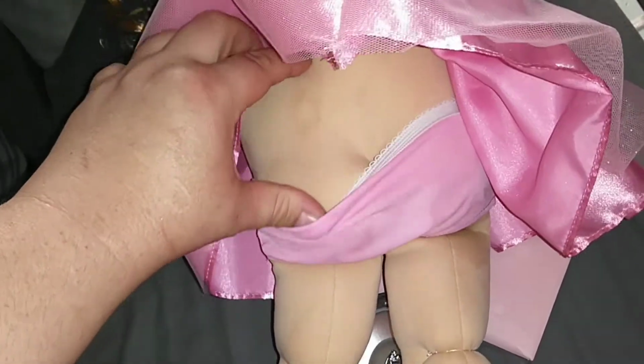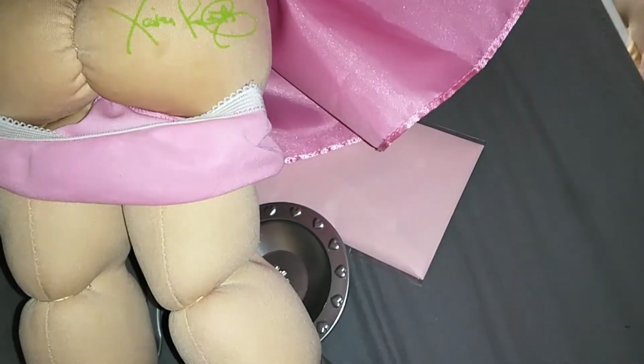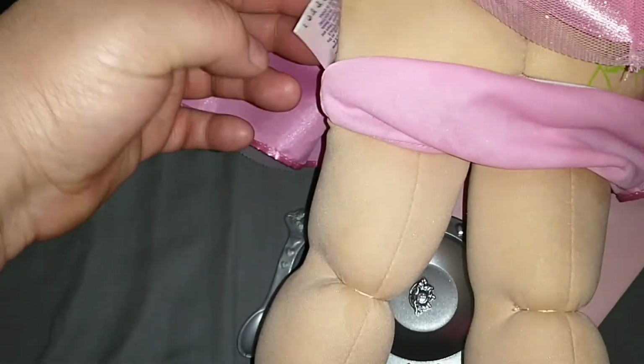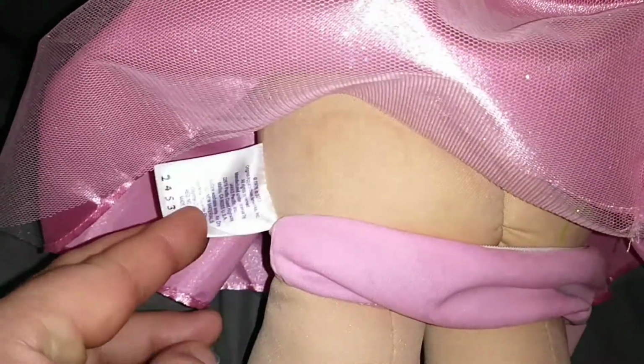And of course, I don't know what head mold she is. Let's check that out on the back here. It does say 2013 Jacks on the back, and we do not have a mold number on the back. Okay. She has a bright green, like a neon green, Xavier Roberts bum sitter, and a silk tag. This says Cabbage Patch Kid on it right there in purple.